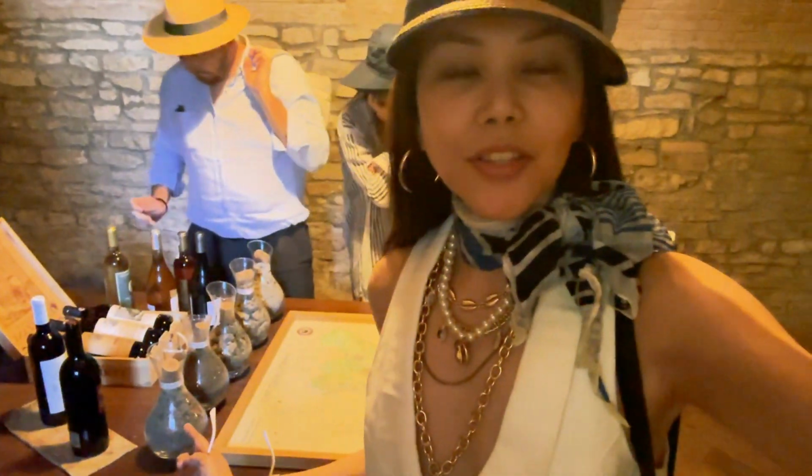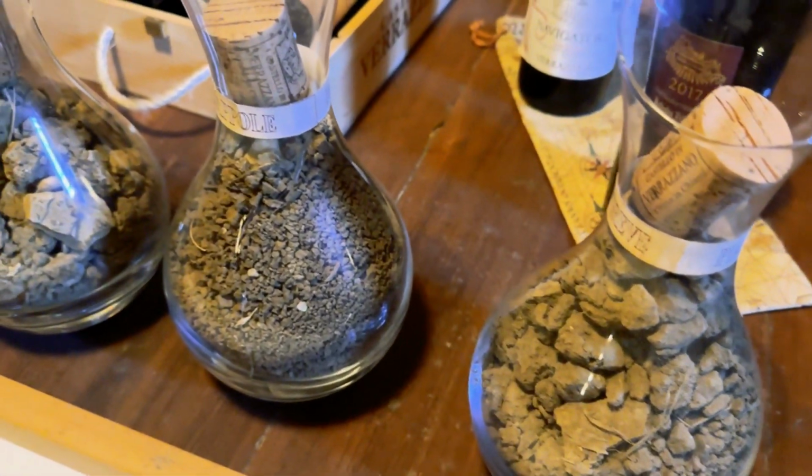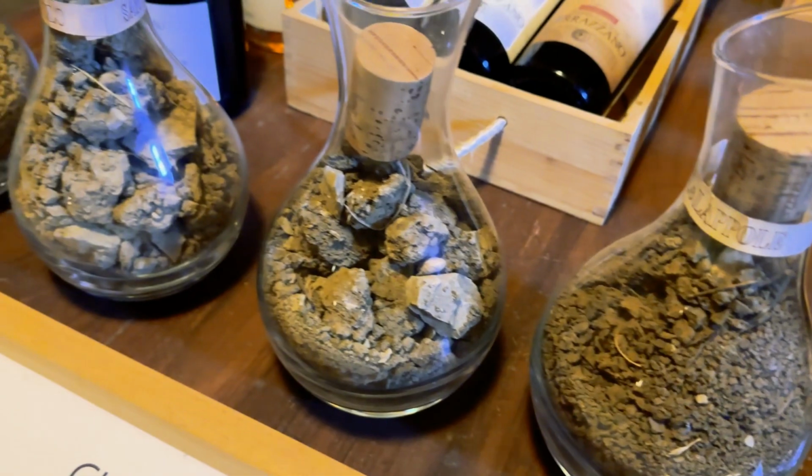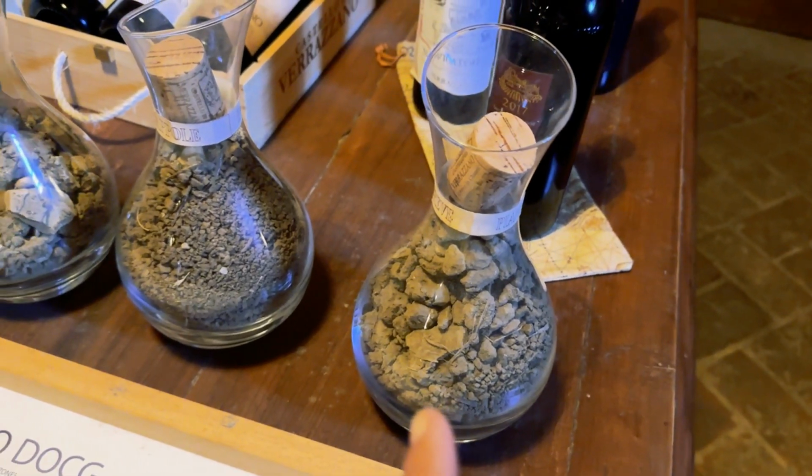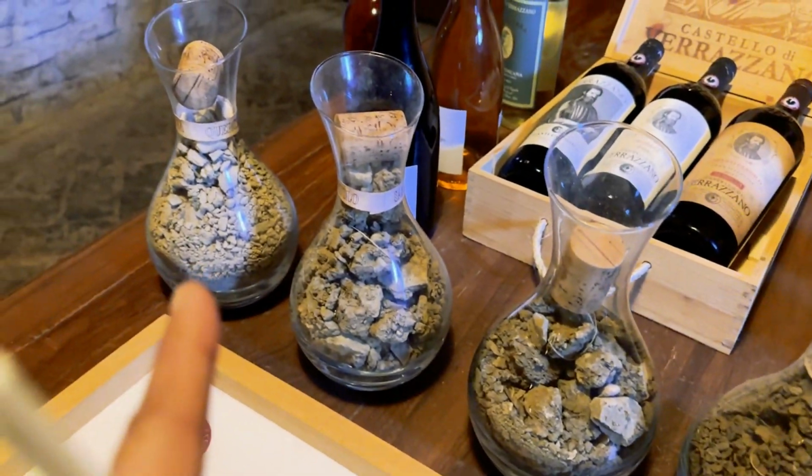And then these bottles over here are showing the different types of soil, from humidity to the driest, because it really depends where you are, the elevation, and the type of soil you have, to determine what kind of quality or blend of wine you're going to produce. This is most humid to driest.